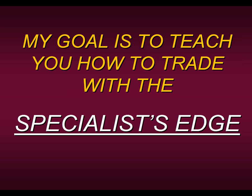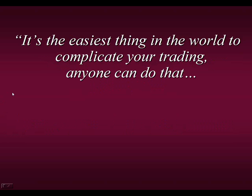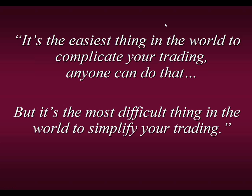So what my mentors taught me, because I was in the exact same scenario, they said, Steve, your trading is too complicated. It's way too complicated. And they said something I'll never forget. They said, Steve, it is the easiest thing in the world to complicate your trading. Anyone can do that. It doesn't matter if you've been trading 2 weeks, 2 years, or 20 years. Anyone can overcomplicate their trading. It's tremendously easy. But at the same time, it's the most difficult thing in the world to simplify your trading. Why? Because we don't want to strip away this conventional wisdom, these common techniques that we've been told will be successful.